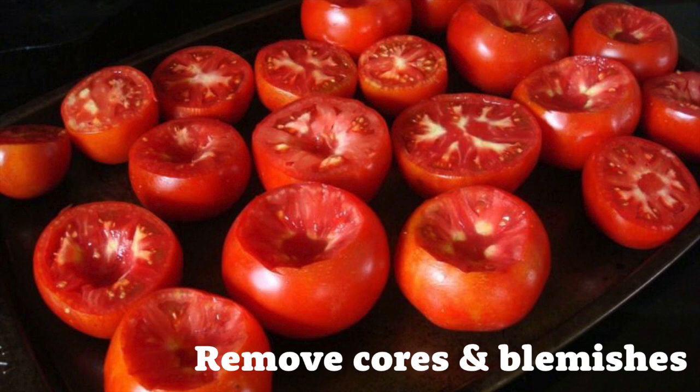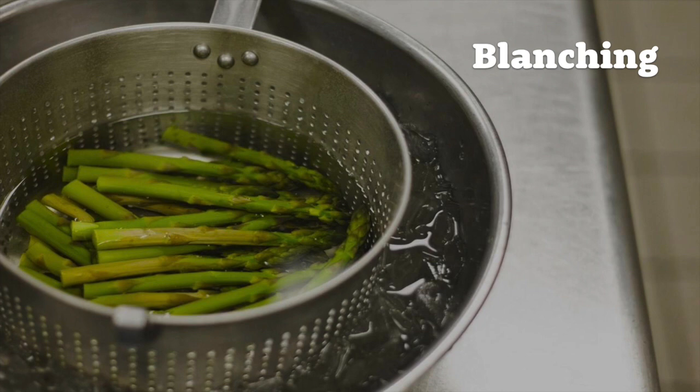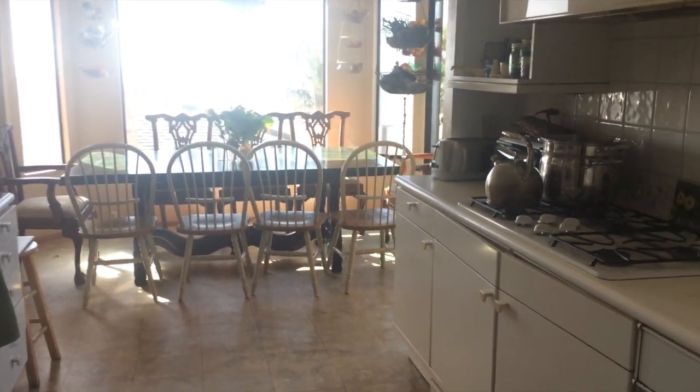All right, so what stops this process from happening so that we can store food and it will last instead of breaking down? Well, it's a process called blanching. It's really just a fancy name for heating up in boiling water for a certain amount of time and then quenching those vegetables in an ice bath for the same amount of time and then storing it in the freezer. So let's head to the kitchen and I'll show you how it's done.